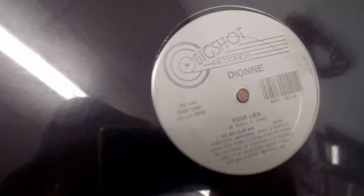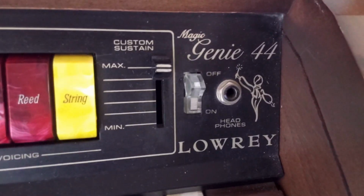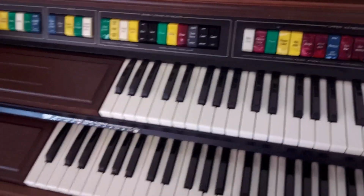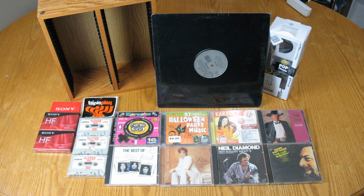Browsing the vinyl, I found the sealed Dion record, Dance Music, from 1989. This Genie 44 organ looks pretty cool and is priced right at $20, but I was in a compact car and there's no way I was going to fit this in. Maybe it's still there if you are interested. Here's what I salvaged from the Salvation Army Thrift Store.